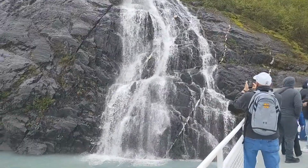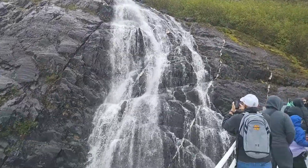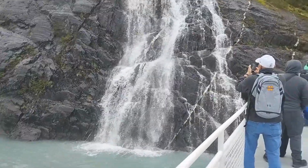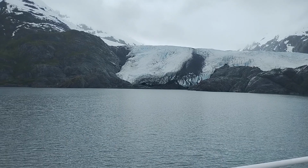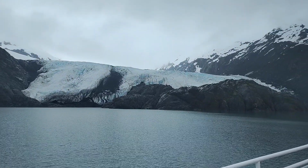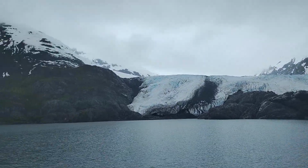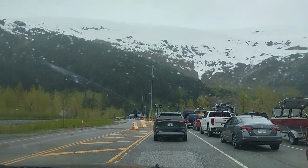We were able to get pictures. It was so close that the boat was actually bumping into the side of the rocks. Fortunately, the boats are made to do that, I guess. And then you make your way around, and we went to Portage Glacier, and that's why it's fun to see. I'm amazed at how much that has receded over the years, just since I've been in Alaska. But it's fun to go see that.